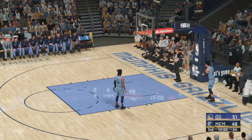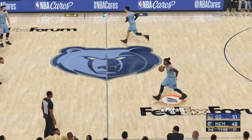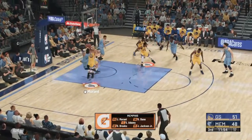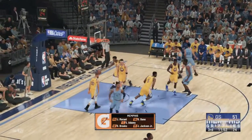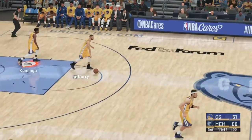And we're halfway through this one. Plenty of basketball left in a game that's been a fairly even one. Jackson Jr. and Adams together inside. Desmond Bane is out there with Ja Morant. And it's Brooks in at the small forward position. That's the lineup out there for the Grizzlies.